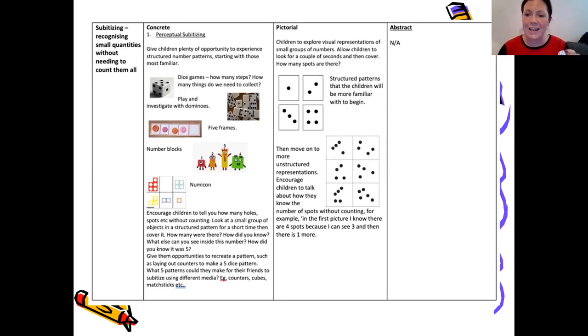All of us, when we're playing a game, we know straight away when we roll the dice that's 5 or 3 or whatever the number is, and that's because we're subitizing. We recognize that pattern. We know that's 6. We know we can see 2 lots of 3. We can see 3 lots of 2, and we just know in our brains we can subitize that that's 6. And that's what we want children to start doing, because when they've got that, that also helps them to start counting on and using mental methods later on.